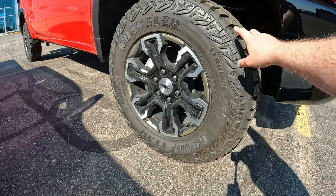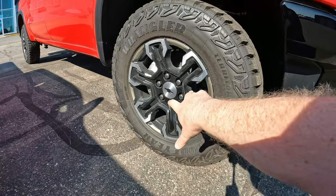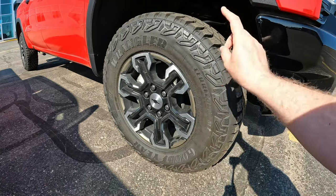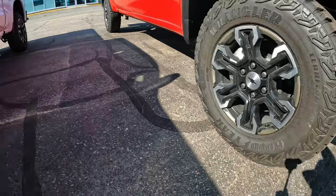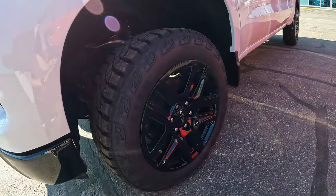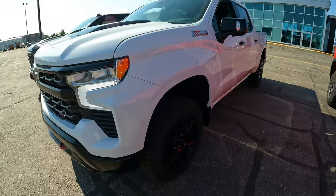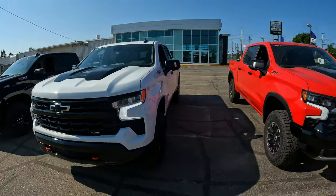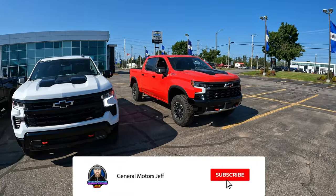This is available with the Goodyear Wrangler Territory tire only, an 18-inch only, or you can get an all black wheel. So only one tire option. Now the difference is also, this is a little bit bigger tire. This is a 275/70R18, and I don't even have the other one out here, but these are 265s on the TrailBoss LT and Custom TrailBoss. So a little bit bigger tire on that. And again, only an 18-inch wheel option available.